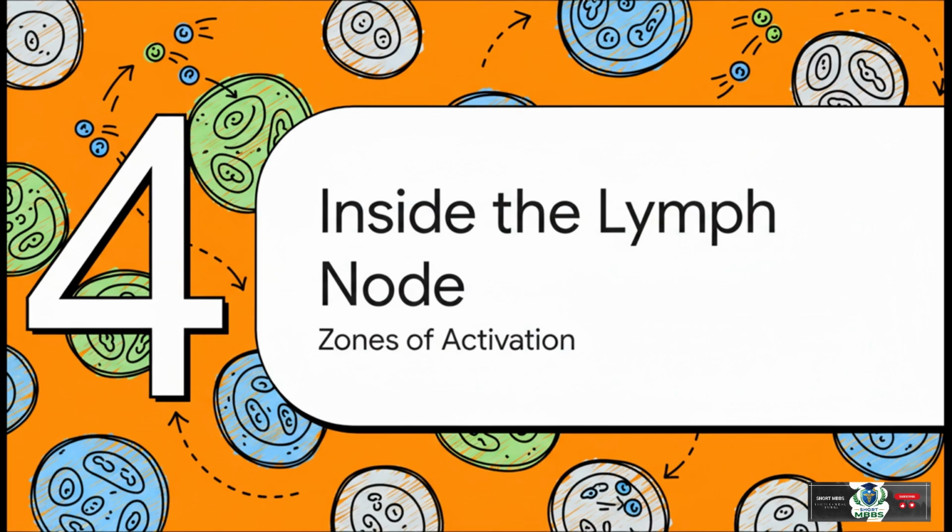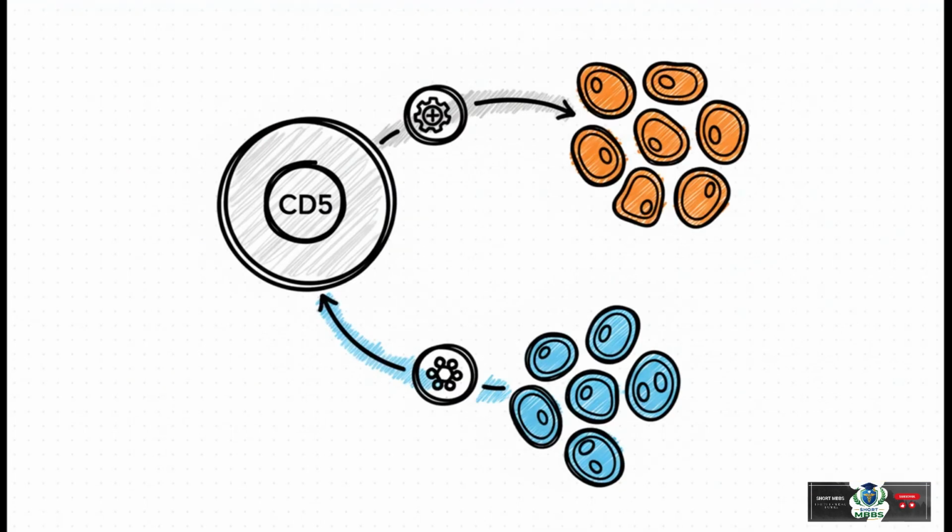And you've got to picture this less like a room and more like a bustling city with different neighborhoods or zones. Now here's a spot where people get tripped up. Remember we said CLL is CD5 positive? Well, there's another lymphoma that comes from the lymph node's mantle zone that's also CD5 positive. So how do you tell them apart?